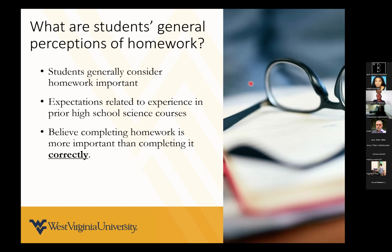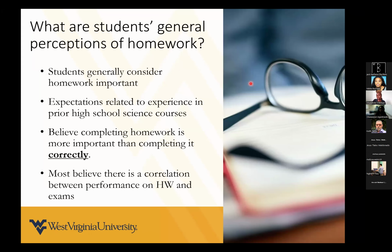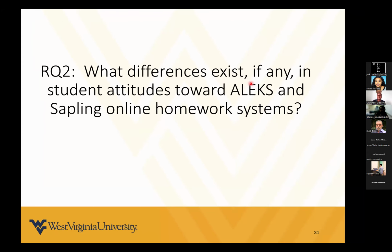Interestingly, more students believe that completing homework is more important than completing it correctly. Yes, they wanted the grade, they wanted to get an A, a good grade, but more of them said we should just complete it versus completing it correctly, which we thought was interesting as well. And most of the students, again based off the pre-survey, believe that there's a correlation between their performance on homework and their performance on exams. So if I do well on the homework, I expect to do well on the exams, which we know isn't necessarily the case.